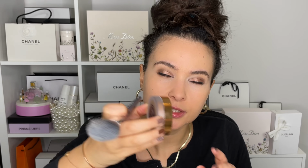So yeah, that is a full face of everything Sephora. Everything here is sold at Sephora, available for sale very, very soon.